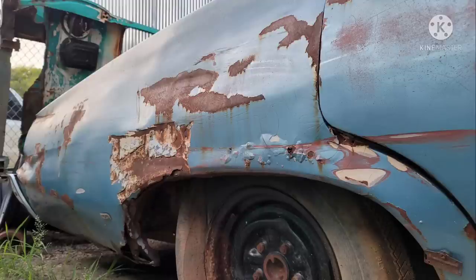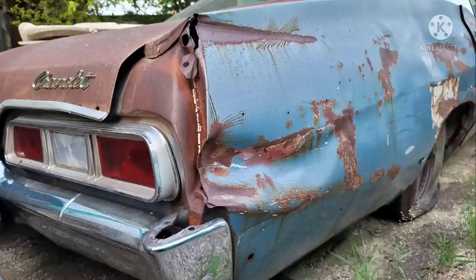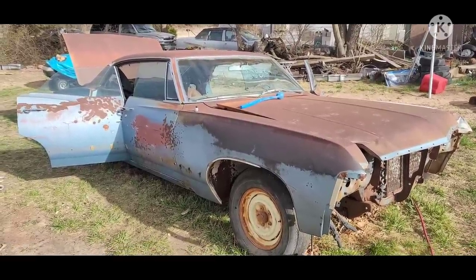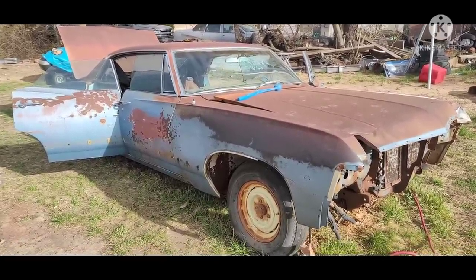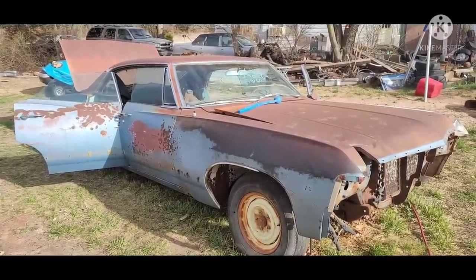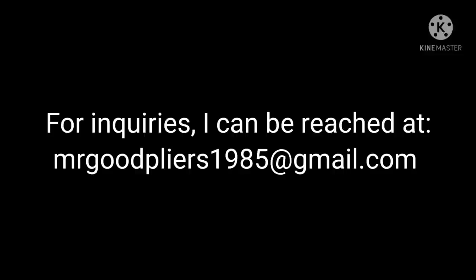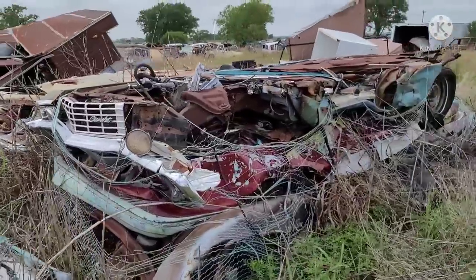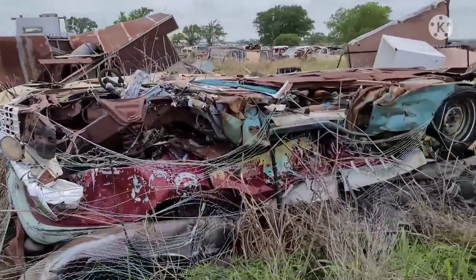With the amount of rust and filler that's in it, it may be just best to start over with a good one off of a parts car, which I do have other parts cars around in the yard to pull things off of to make this as complete as possible. 1967 Impala will be available soon. This old Impala didn't quite make it.